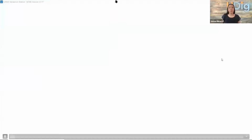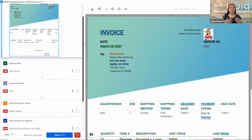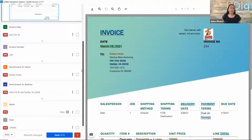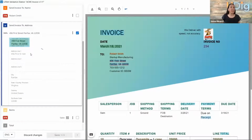So right off the bat, it's going to pull up the first invoice in Validation Station. You'll notice the blue shaded areas, that's where it's helping identify the key terms to identify it as an invoice. It pulls the invoice date, the invoice number, you have the name and the address. If you notice on the address, there's a space between the T and the R in street. So this is part of the training of the machine learning model for the invoice. So all you really have to do is delete that space, or you would edit it to whatever it needs to be. And it makes that update, and you'll see it reflected in that address line.